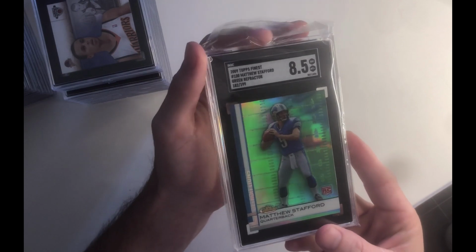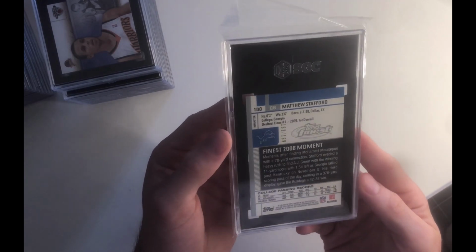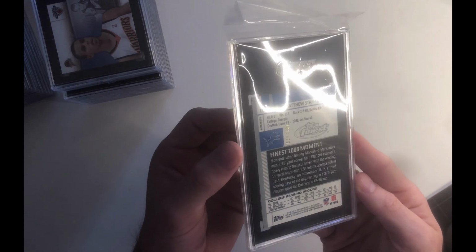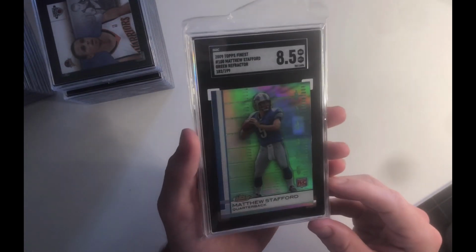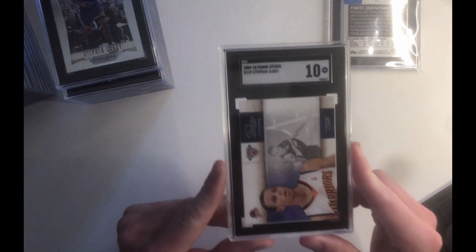Matt Stafford Green Refractor came back an 8.5. Kind of scratching my head on that one a little bit. I mean, there's a little bit of edge stuff on the back, but nothing that's super glaring. Edges don't look like they really have any issues outside of the white. And the surface on these is usually pretty clean, so they may have missed something, possibly.